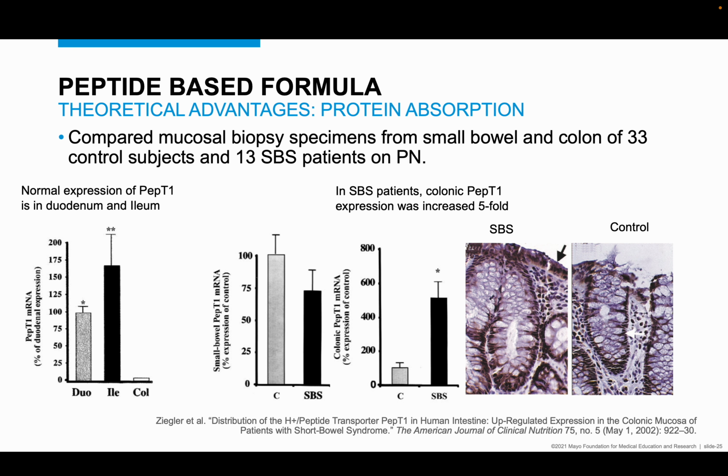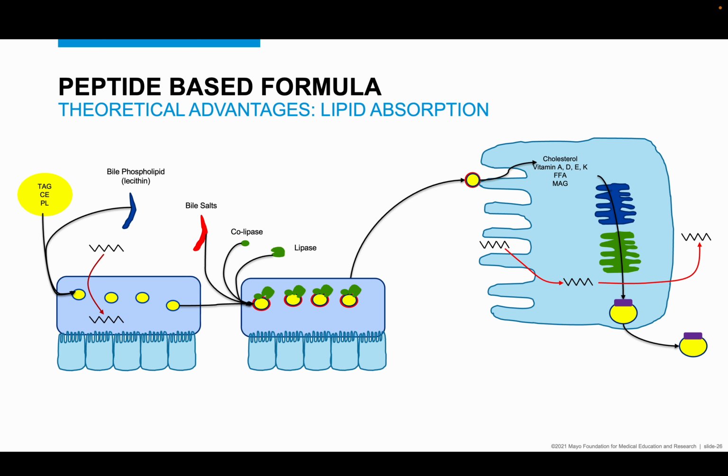And in certain situations, like in patients with small bowel, we could see that receptor, the Pepti-1 that I mentioned, it's upregulated. So our body starts to express more of it when we have situations of malabsorption, such as in the small bowel.